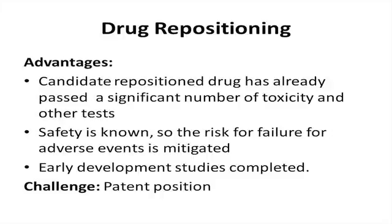The advantage is that if you can find a candidate to reposition, it frequently has passed a number of significant preclinical tests, including toxicology, and if it's been in clinical or man, the safety is known, so the risk for failure for adverse events is mitigated, and many of these early developmental studies are completed. The challenge, of course, is that you're frequently downstream in the development process, and sometimes you're looking at patent life as a limitation in development, although there can be extensions of patents based upon new information.